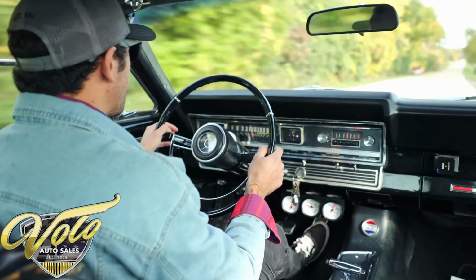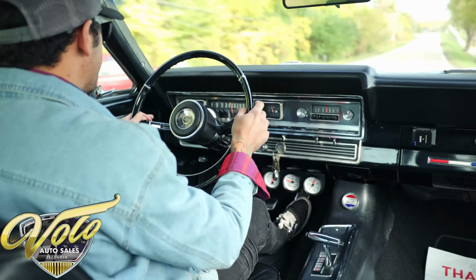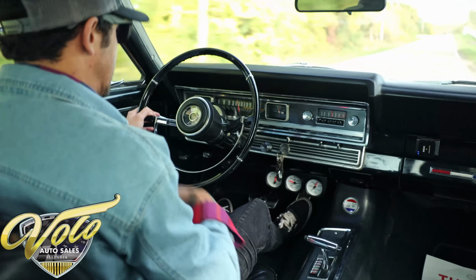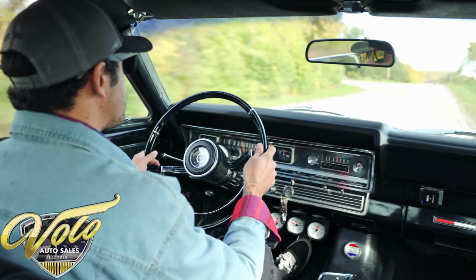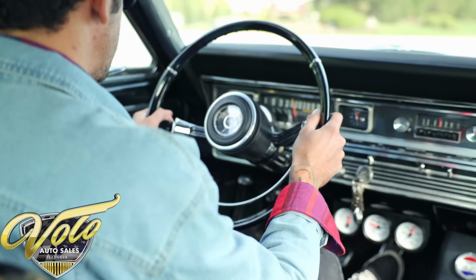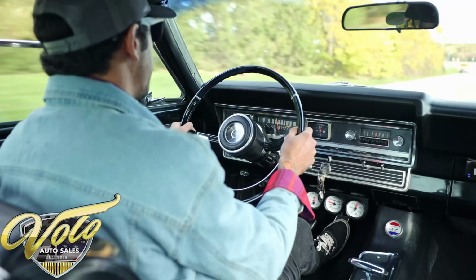A lot of people don't think of Fairlanes when they think of muscle cars, but don't forget this has the big block in it. Definitely a fun car. Drives pretty good so far, pretty smooth over the bumps. The turn signal did light up and cancel when I pulled out there.